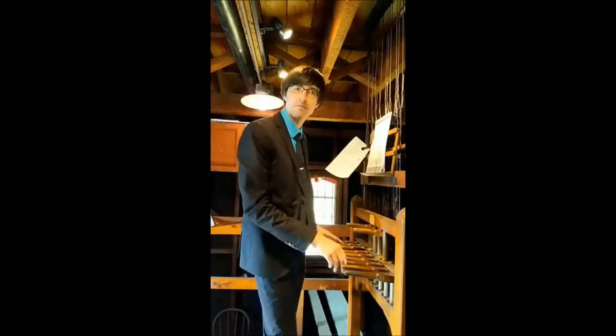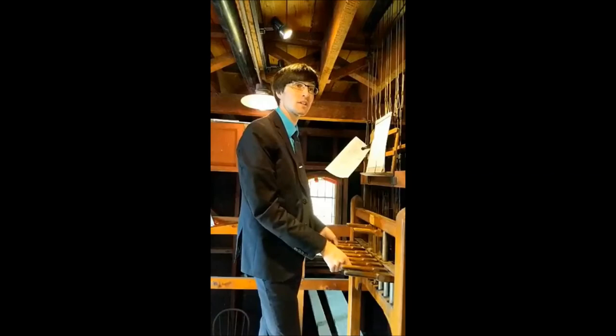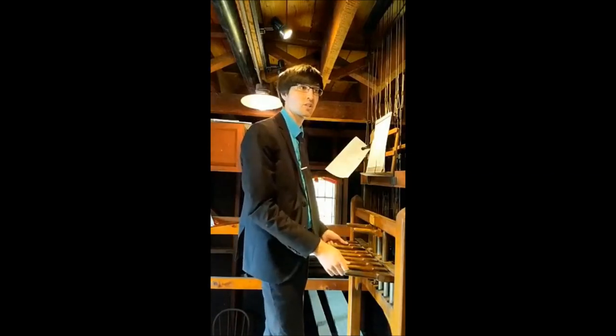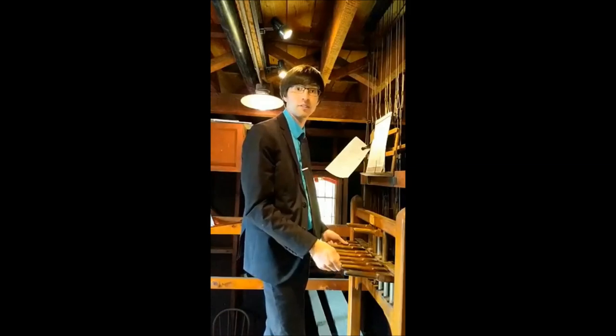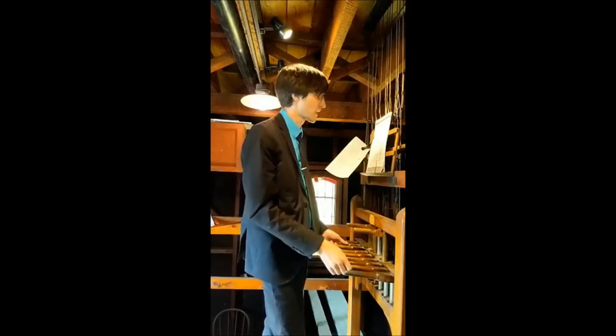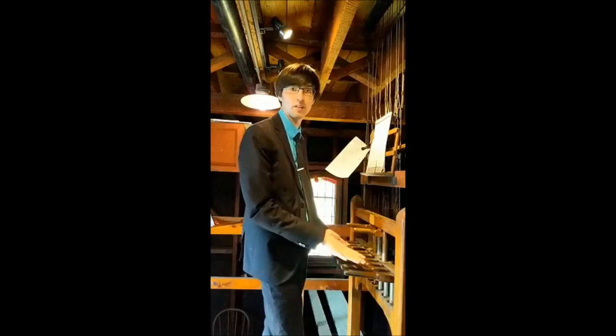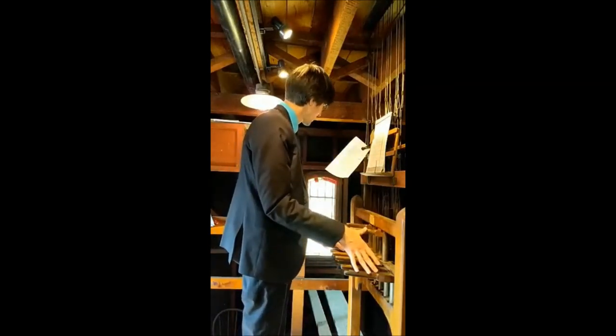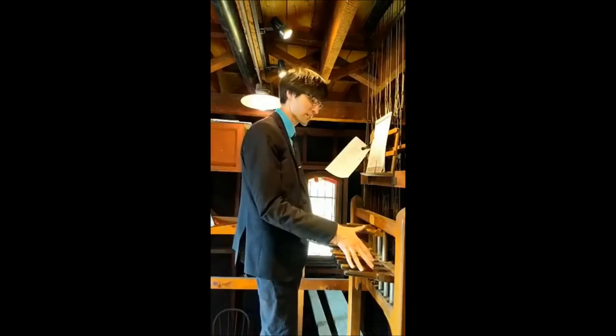Two more is what we had time for, so we'll do In the Cross of Christ Thy Glory, and then I'll close with Hymn to Joy, which is the Ode to Joy of Beethoven that we know that's in the hymnal, and that can be played on these bells as well. So first, In the Cross of Christ Thy Glory will be first.